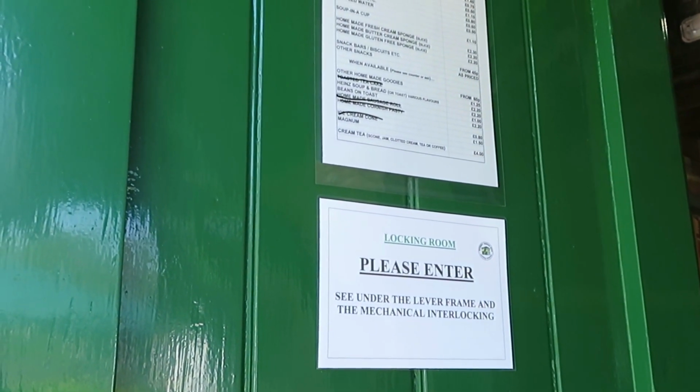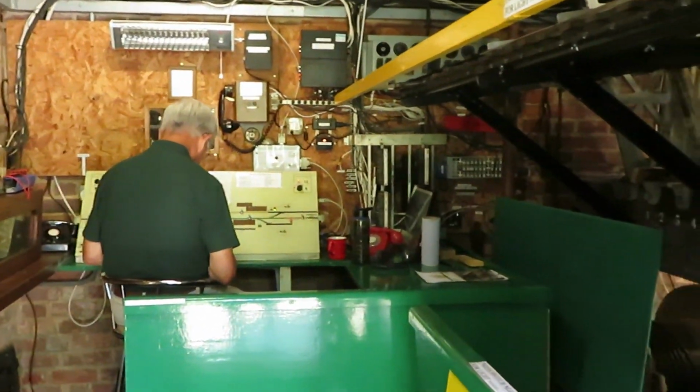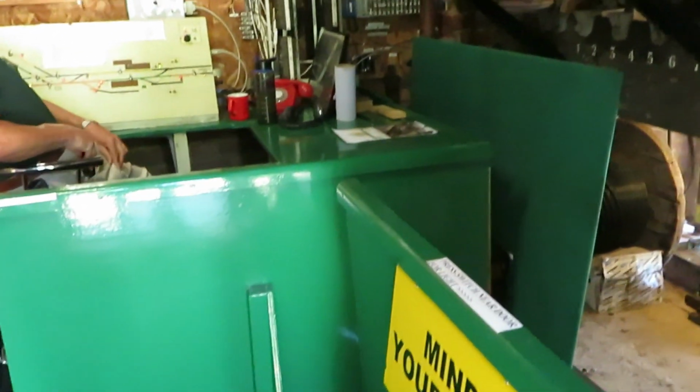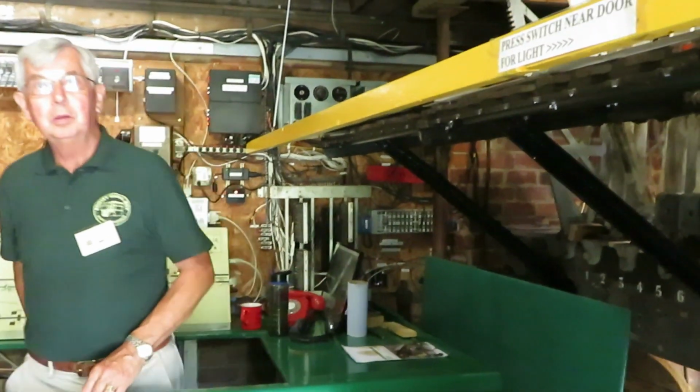This is directly below the signal box, and the chap in here was setting the track circuits up, which you could see in the signal box. So he decided where the trains were by a series of switches.